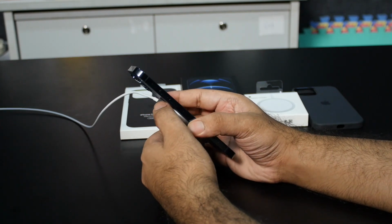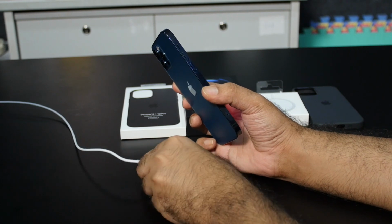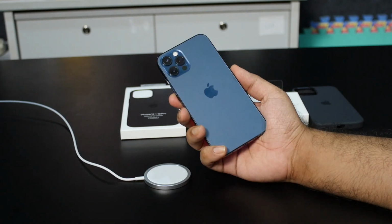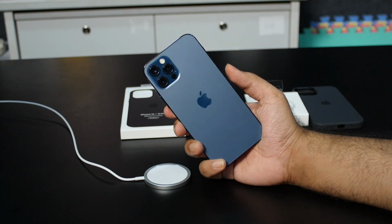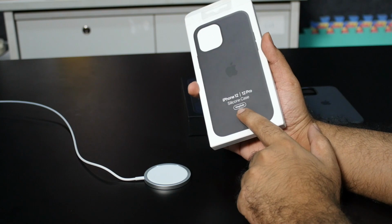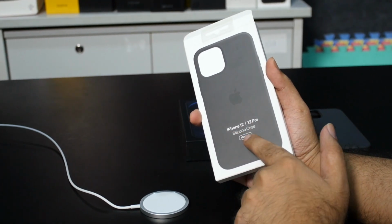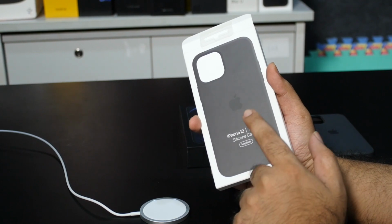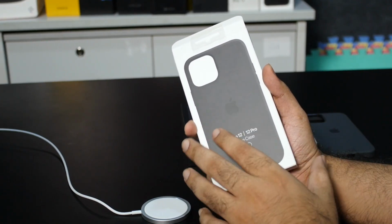Apple has also put an NFC chip inside so that it will know. Until now, NFC chips have only been used for Apple Pay and other NFC purposes. This time around, they've also extended the NFC use case to identify. So that's the reason you have a specific MagSafe silicon case this time around. We got this iPhone 12 Pro silicon case, which also works with the iPhone 12, by the way, considering both are similar dimensions.